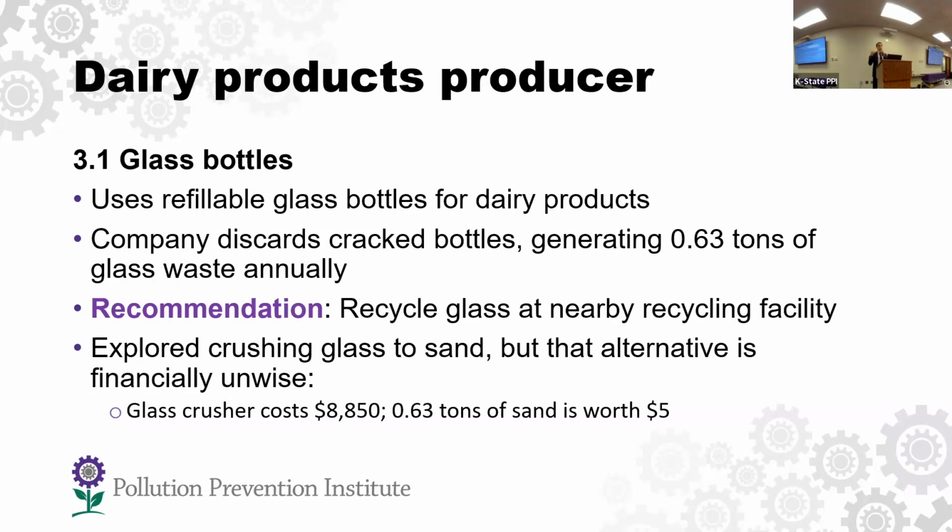All right, so on to the third company, the dairy products producer. I also had 3 projects with this company, and they're a smaller operation. So kind of different scales. Like, you have this big manufacturing company I talked about at the very beginning. They have hundreds of tons of this dust waste.